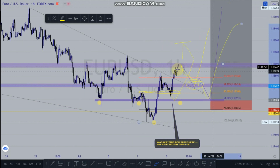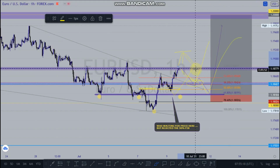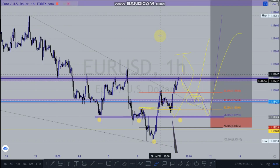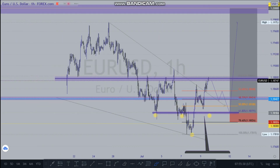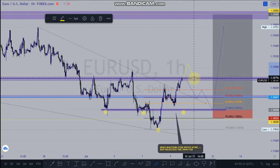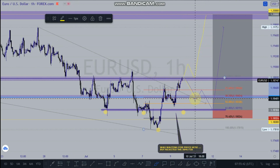Either you wait for price to break here, come back and retest, then you take your long to this level. So it's just three scenarios that I'm looking at on Euro USD. I don't want to waste my time. Just a quick one, this is the setup. Either I wait for price to break here and come back to retest and then go up, or price comes back to this region.